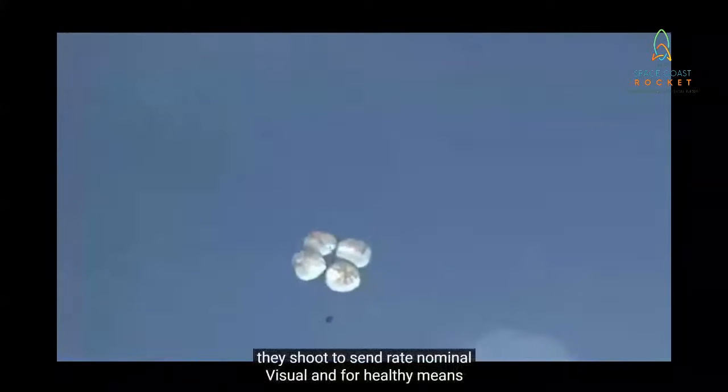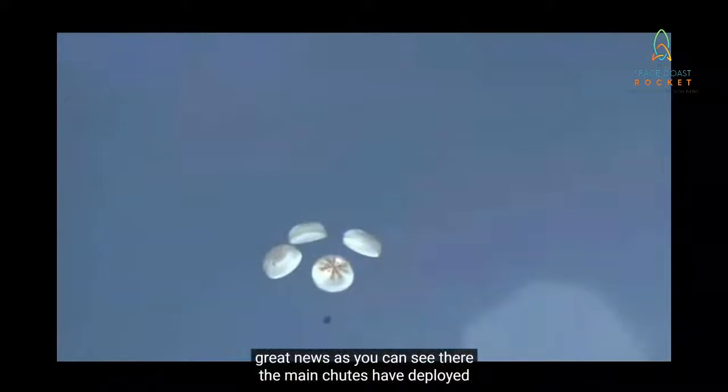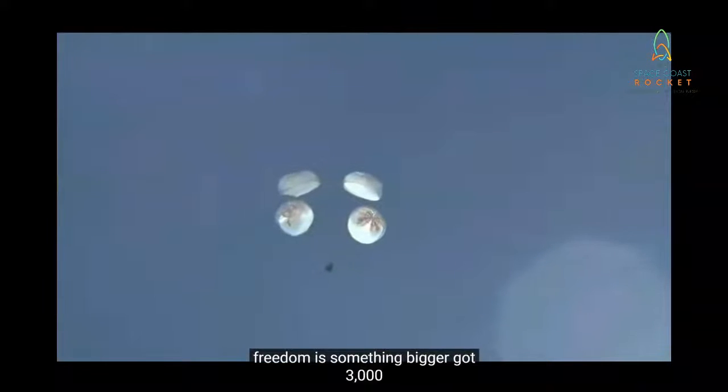Main chute descent rate nominal, visual on 4 healthy mains. And great news, as you can see there, the main chutes have deployed, slowing the Dragon vehicle down significantly, down to approximately 119 miles per hour. Freedom is 1,000 meters. Copy 1,000.